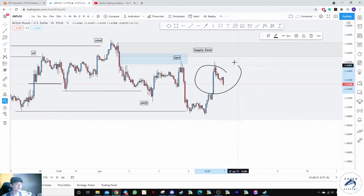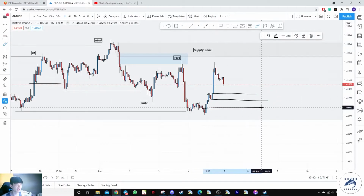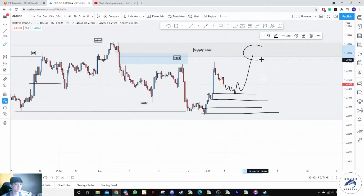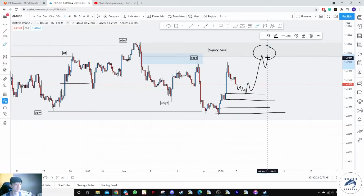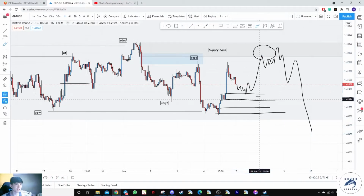So if prices move into this level, where are prices likely to go towards? Here, your demand zone here, or even here. So this means that you can be a buyer. You can go into the lower time frame to look for buys towards this supply zone, then look for sells. Or the same thing appearing anywhere here, this zone or this zone, to look for buys.